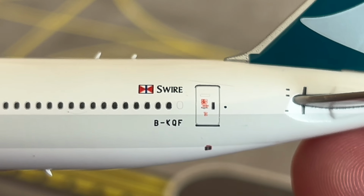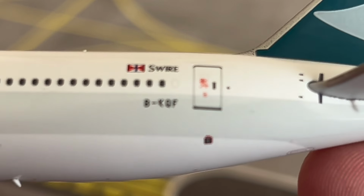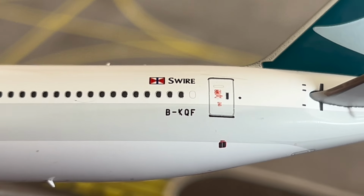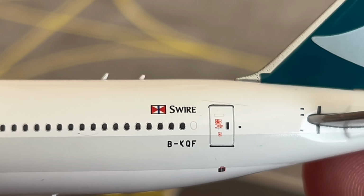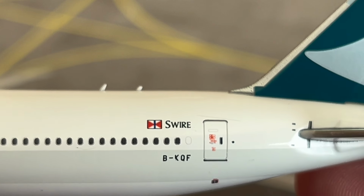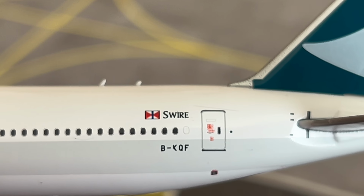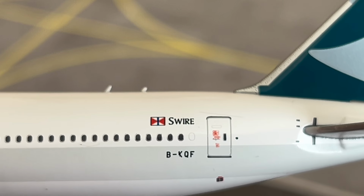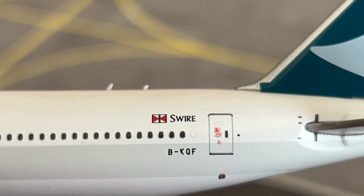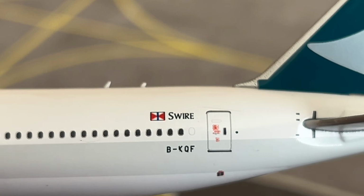Here we have, at the rear of the aircraft, the registration Bravo-Kilo Quebec Foxtrot. If I can get it to focus, there we go. And here we have the Swire Group logo. The Swire Group is a Hong Kong and London based British company with many core businesses within the Asia Pacific region. The Swire Group was founded in 1816, so quite a long time ago.